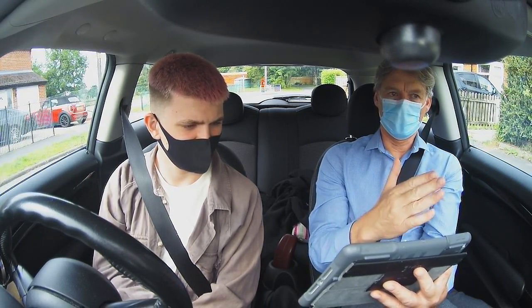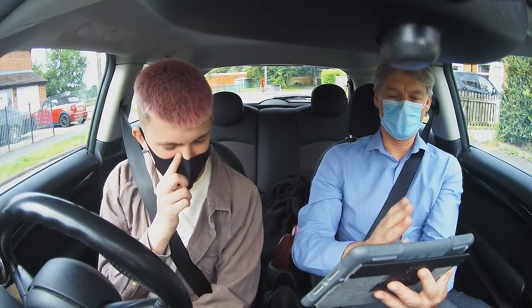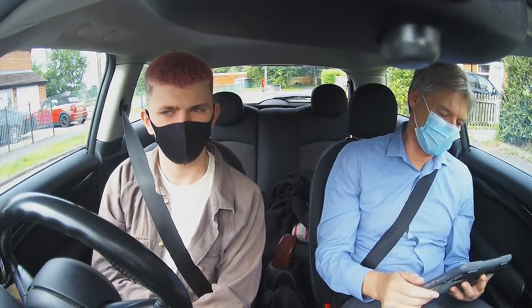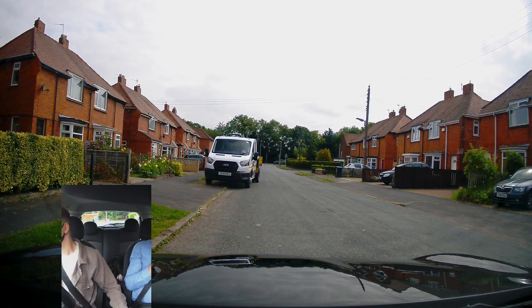The left lane is for going left and straight ahead. Sorry, the left set. The right set is just for turn right. And if you get a green arrow, what does that mean? Turn right. You go straight around, you don't have to stop in the middle. Do you agree with that? Yeah. Go on, off you go. Okay, so right. At the end of the road, turn left.